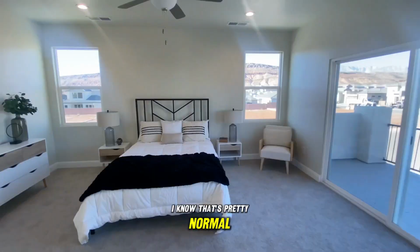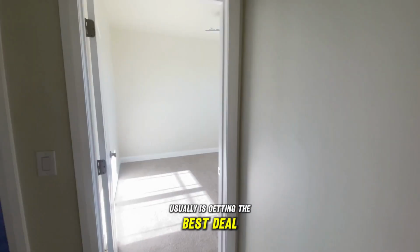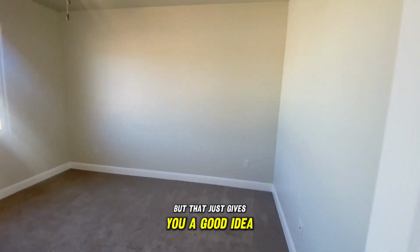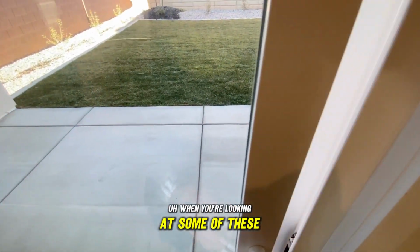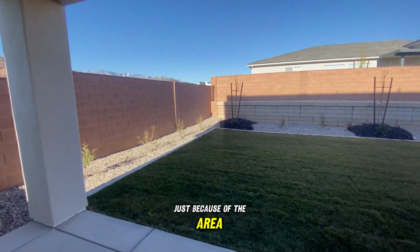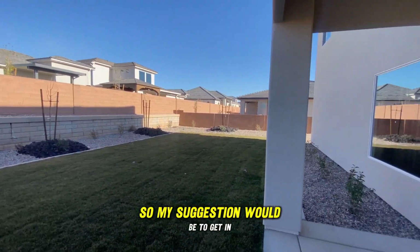And I know that's pretty normal when you have new construction going up, right? Whoever gets in first usually is getting the best deal, but that just gives you a good idea of the opportunity for equity growth that you have when you're looking at some of these homes over here, just because of the area. I'm telling you, it's growing, and because of that, home prices are going up. So my suggestion would be to get in now while the getting is good.